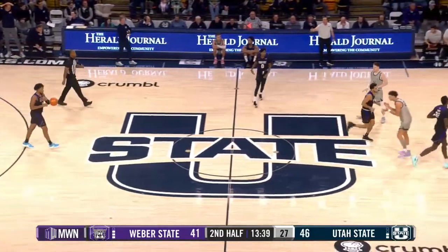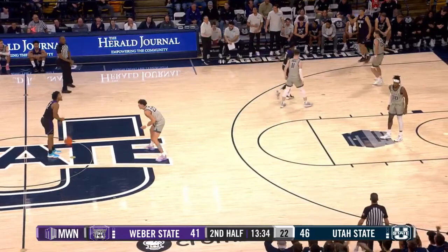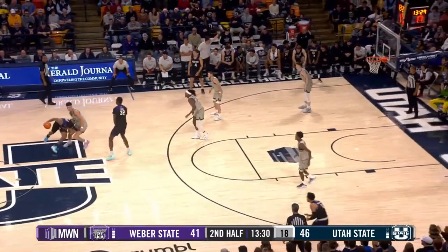I haven't seen anything at the rim for a long time here for Utah State. No, a couple tough twos, but knows Stephen coming back into the game. Couple stories here, like you said, Stephen with only 2 shot attempts, the leading scorer.